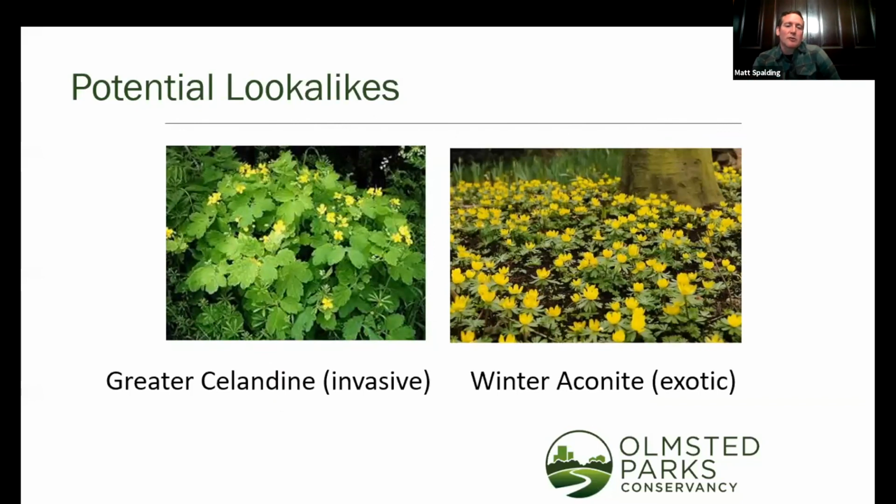Lesser celandine is what I've been talking about. There's one called greater celandine. It's another invasive plant. Again, it's in the poppy family. The leaves look totally different. And then winter aconite is another cold hardy exotic. I don't think it spreads as much, but you know, it's beautiful in its own right.